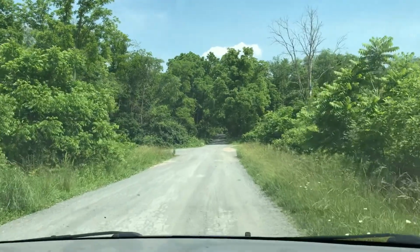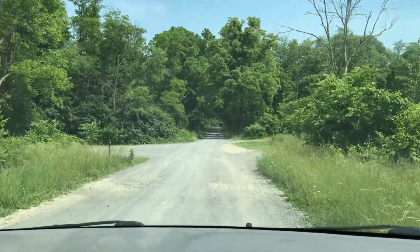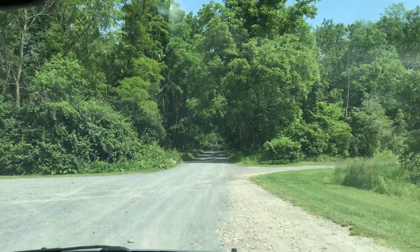We're gonna go try to find the old parts of the town, and then we're also gonna try to find the bunkers. So they stored TNT in bunkers. There's like 140 bunkers that are still somewhere in the woods that is all state game lands now.